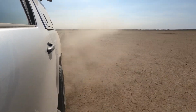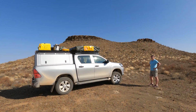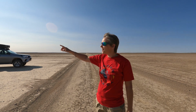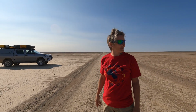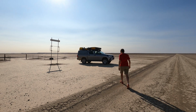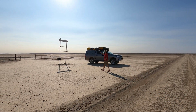We leave Campbell's Hill and head out onto the pan. The hill we leave behind is obviously named after Malcolm Campbell. We've just stopped here. There's a little board that says Verneukpan, Campbell's Track. In 1929, Campbell used the pan in an unsuccessful attempt to set the world land speed record in his car, Bluebird.